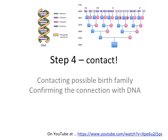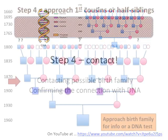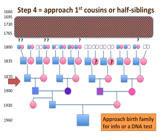Step four, and this is almost the last slide: you make contact with the birth family and confirm the connection via DNA. And that's fine, for example, if you've narrowed it down to two siblings. But supposing you've narrowed it down to 11 siblings. Then you have to go to each of those siblings or the descendants of those siblings and DNA test every single one of them until you find the right one.